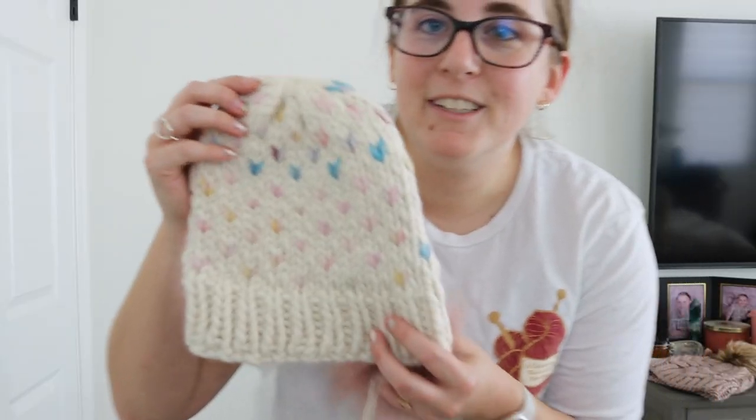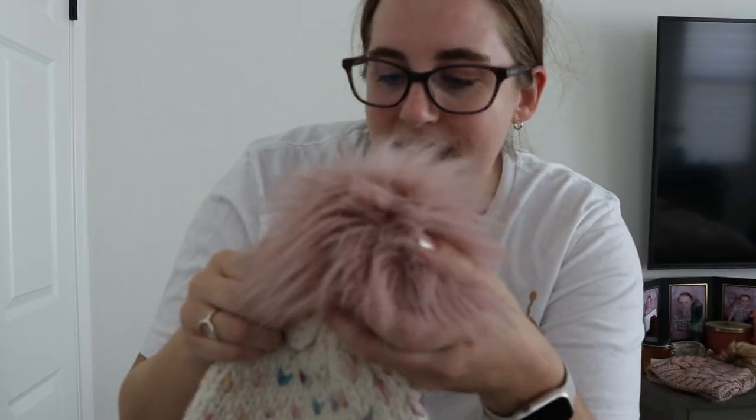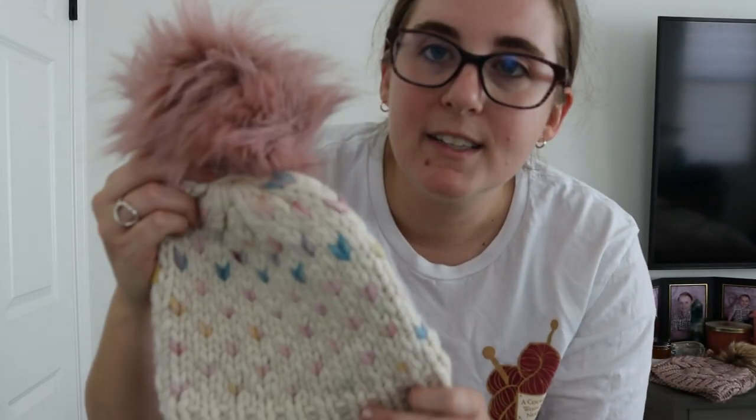Hat number 2. This I actually got, I think, as a kit when I first started knitting, but I think it's really cute. It's also a little small. I have a small head, and I followed the instructions, but it doesn't quite fit all the way. So this I think might also end up eventually being a gift knit. I do need to stick the pom-pom back on here, but it is cute.